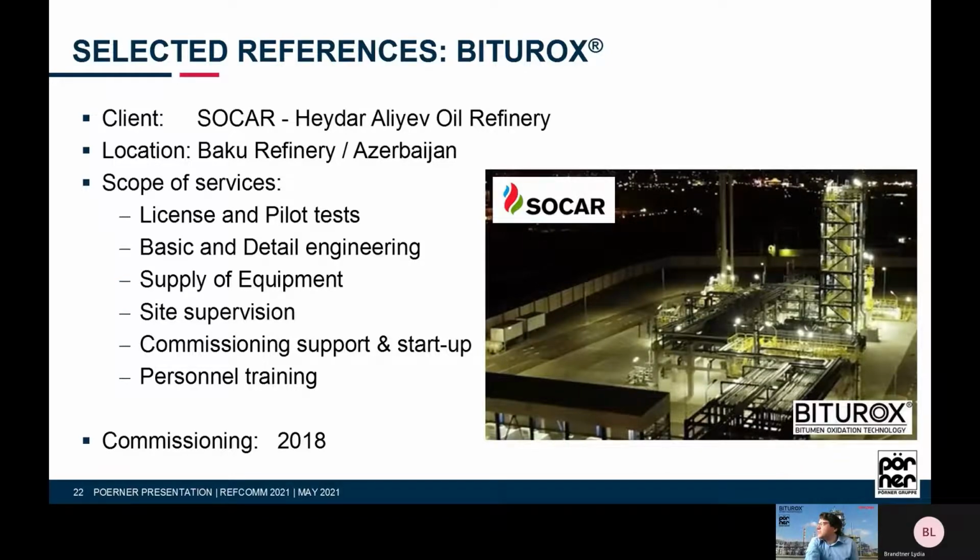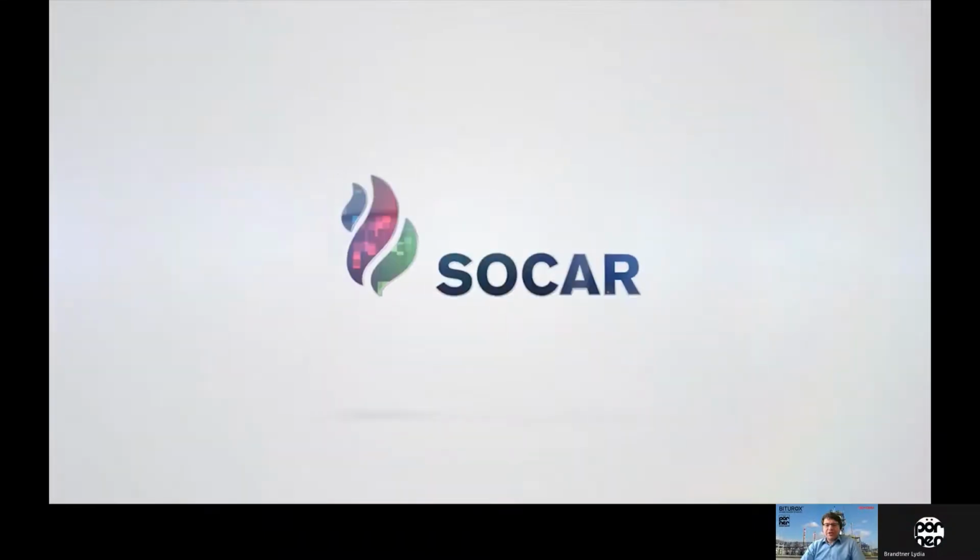Biturox, one of the last Biturox units that was started up in 2018, was for SOCAR in Azerbaijan. It was the second Biturox unit for SOCAR in Azerbaijan in the newer refinery, Heydar Aliyev oil refinery, where we made an EPCS contract. We're responsible for quite a complete project. The construction was done by another company. And now, courtesy of the client, I can show you a short video of the unit itself. Enjoy.